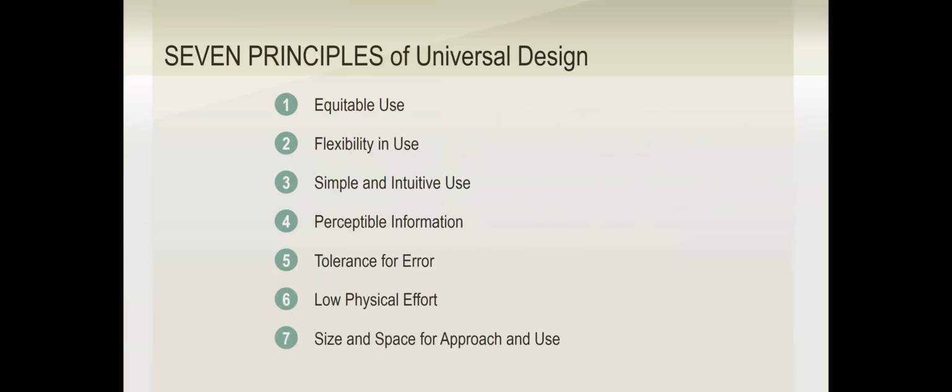The 7 principles of universal design were copyrighted in 1997. They're easy to find. I've got them on my website, and certainly if you search the internet, you'll get more information about these 7 principles. We'll be displaying many of them in the photos of my wardrobe at home, and you'll see how the space and size and the approach fits me and my husband Mark, and you'll see how things are low in physical effort.